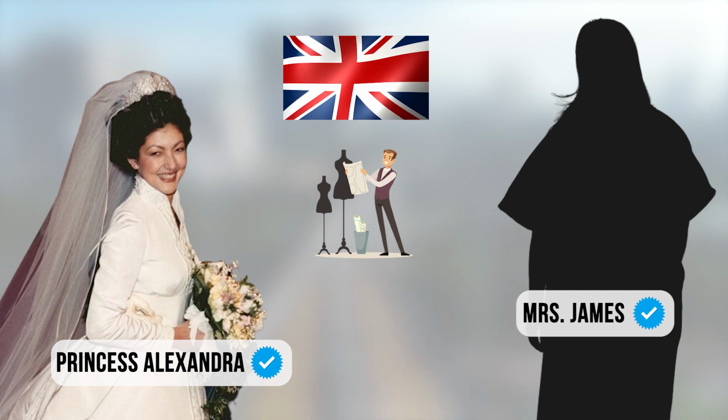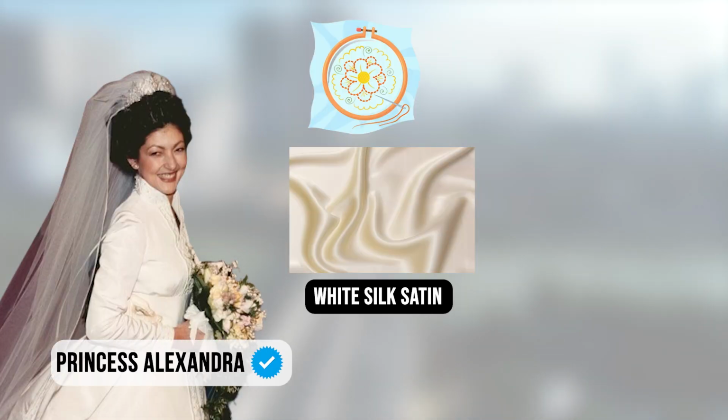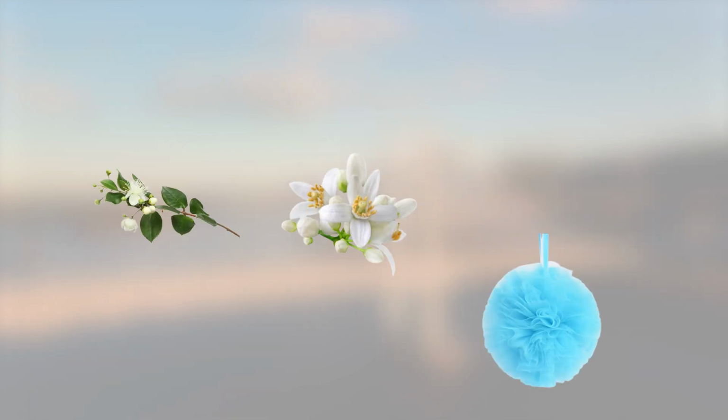The wedding gown was originally designed by Mrs. James of London. The dress was later remodeled by Madame Louise, also based in London, to suit the evolving fashion trends of the time. The gown was crafted from white silk satin, which was woven at Spitalfields, and was adorned with orange blossoms, myrtle, puffs of tulle, and Honiton lace.